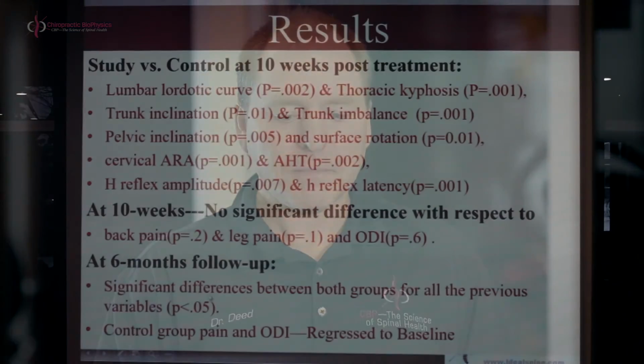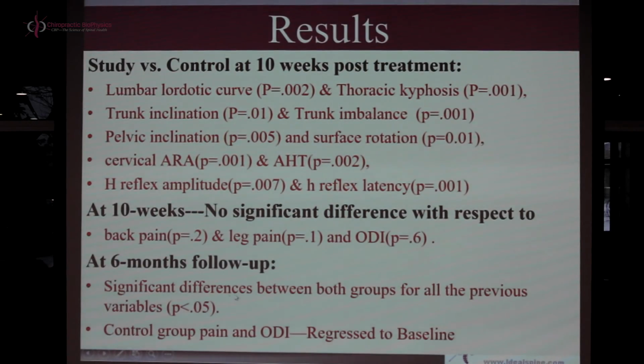Here's what we find. At 6 months, now there are significant differences between the two groups in all the variables, including back pain, leg pain, and Oswestry. What that means is the improvement that the control group had in their pain and disability at the end of 10 weeks, now at 6 months, starts to fade away and go back to pre-study values. In other words, they start hurting again. Their low back and leg pain get bad again. Their disability gets bad again.